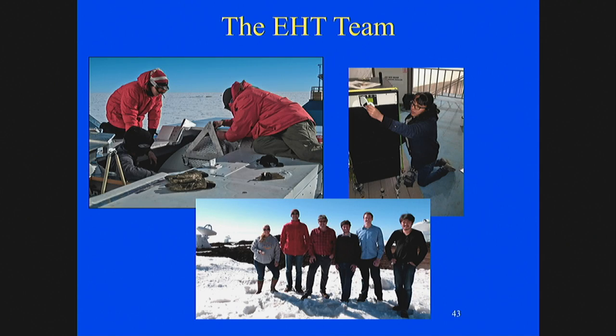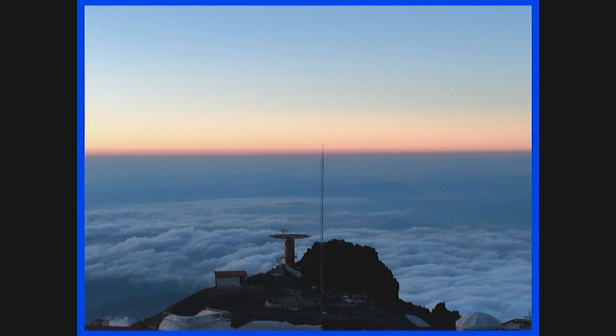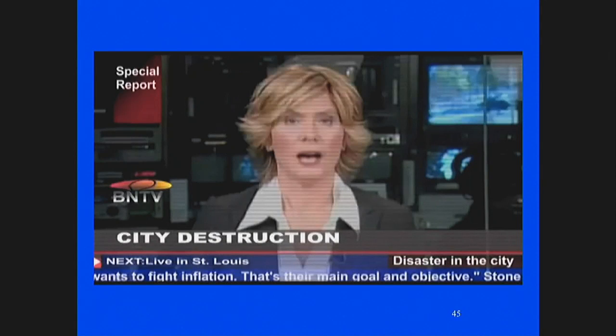We're fortunate enough to be funded by the Gordon and Betty Moore Foundation, and there's our program officer who came up to see how the sausage is made. He also thought it was spicy. And this is an operator. Can someone remind me? Sarah. Sarah's one of the operators at the SMA. And then sometimes at the LMT, you're rewarded with a nice view like this.